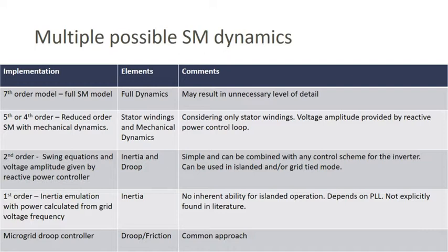The next one is first order emulation, which is used a bit, but you can't really operate a grid islanded. It sort of relies on an existing voltage to exist in order for it to work. It applies a derivative to the existing frequency that it measures and then adjusts its power output appropriately.